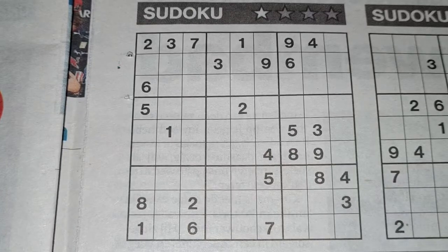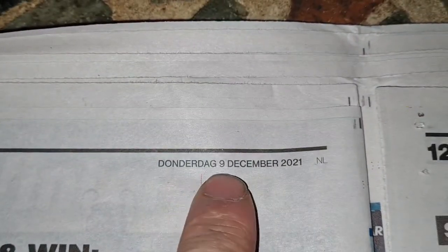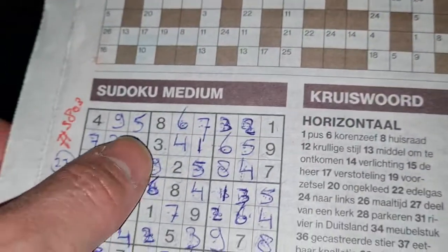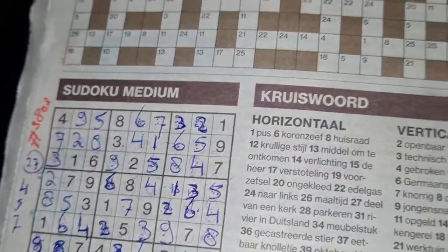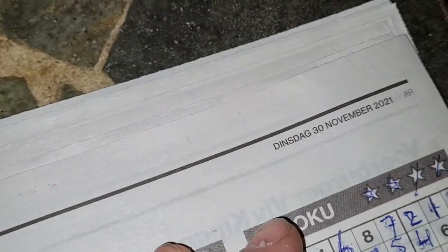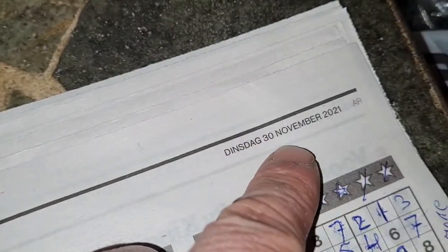Today it's actually Thursday, December the 9th, 2021. And I've told you earlier, we have only one regular Sudoku, and it's a medium Sudoku. I've just solved this one. And in today's newspaper, there are no extra puzzles, no additional. So I've decided to solve the latest, I believe, additional with four puzzles left of November the 30th.